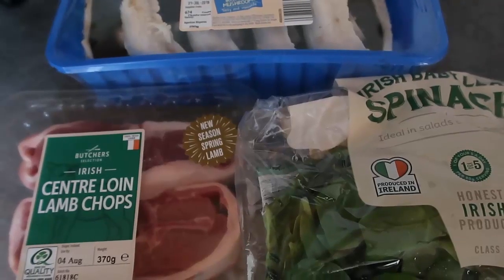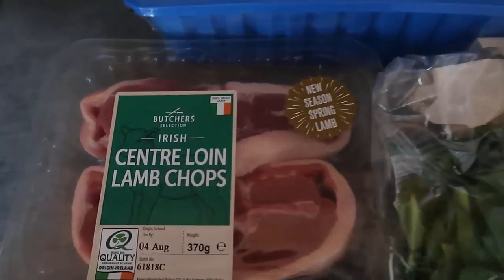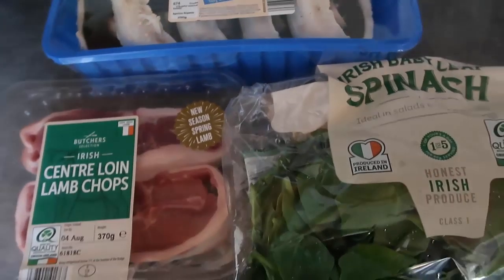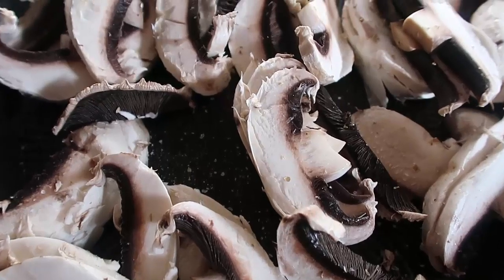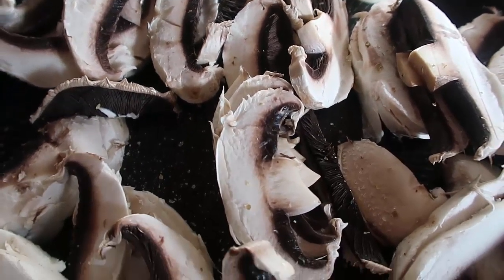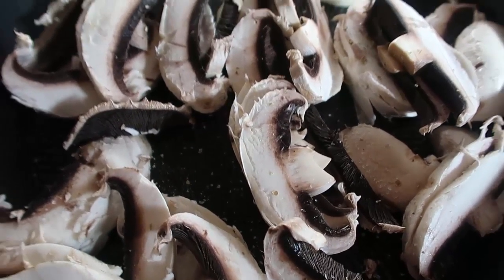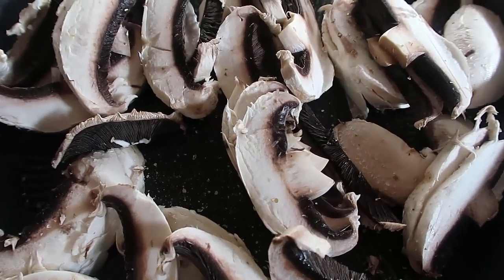For breakfast this morning, I feel like something super quick, don't feel like eggs, so I'm really just going to fry up some lamb chops, mushroom, spinach, and just put a quick breakfast plate together. I've sliced the mushrooms. I'm just cooking them in coconut oil, added salt, a bit of oregano too, and I'm just going to let these cook down until there's space in the frying pan for the lamb chops, and then I'll get those cooking too.